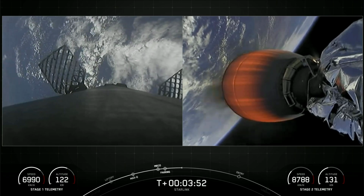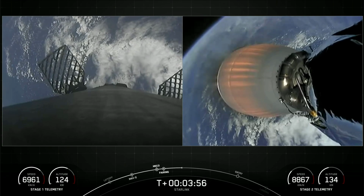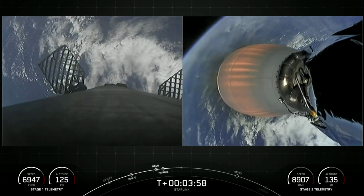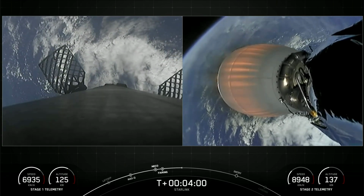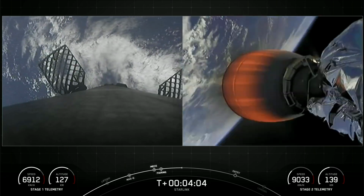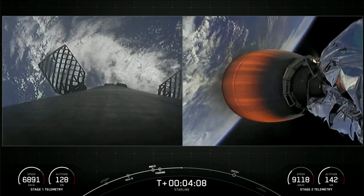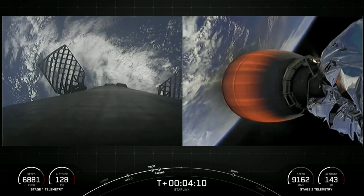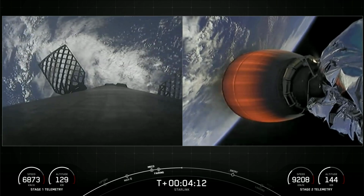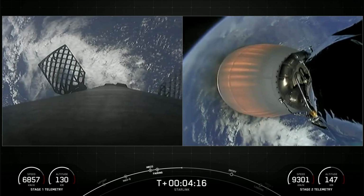Its job right now is to head back towards the drone ship, A Shortfall of Gravitas, and make its 6th landing attempt. In order to make its way back, the first stage has 2 burns today. Both vehicles are on nominal trajectories. The first is the entry burn, where 3 of the Merlin engines will reignite, and this helps to slow the stage down as it re-enters the upper parts of the Earth's atmosphere.